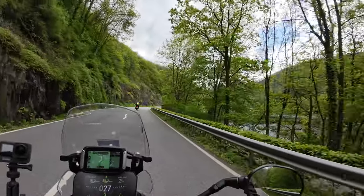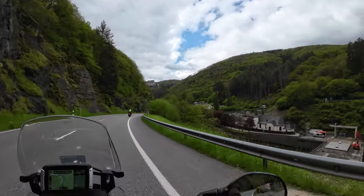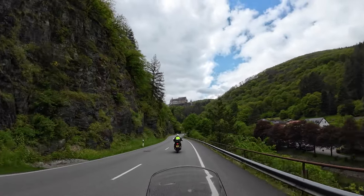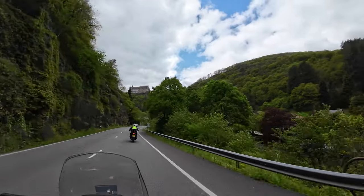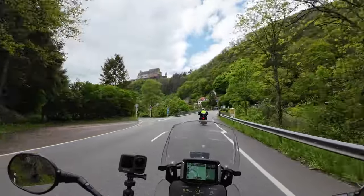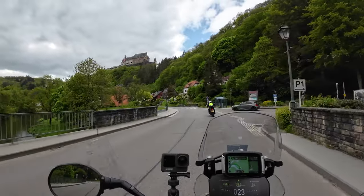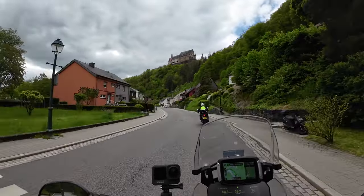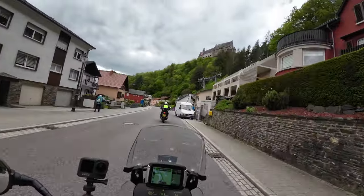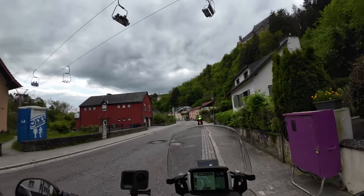Right. I just switched the camera off and no need to come around the corner when we see this old castle. It's a pity you probably can't see it on the camera. Well, you can see it, but not in detail. Ah, I see we got a bit of blue sky as well. There's a chairlift.